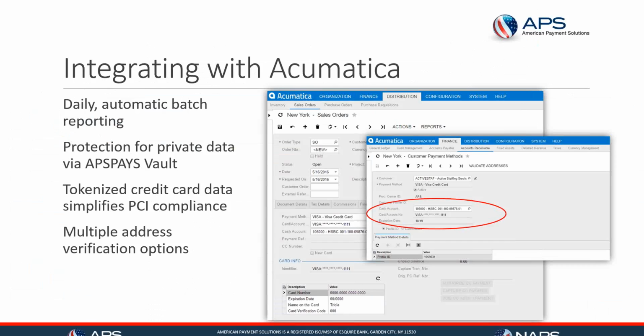So, all right. Yeah, thanks. I'm going to hand it back over to Tricia, and she's going to cover the actual integration with Acumatica.